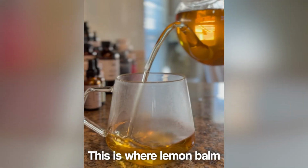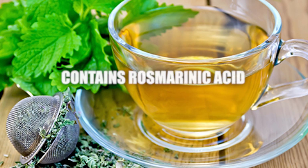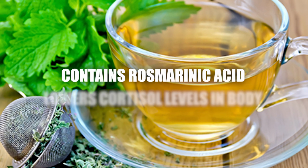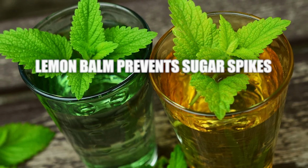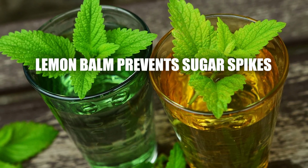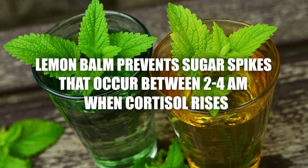This is where lemon balm tea becomes your nighttime ally. This pleasant-smelling herb contains rosmarinic acid that actively lowers cortisol levels in your body. By reducing this stress hormone, lemon balm helps prevent those frustrating blood sugar spikes that often occur between 2 and 4 a.m. when cortisol naturally rises.